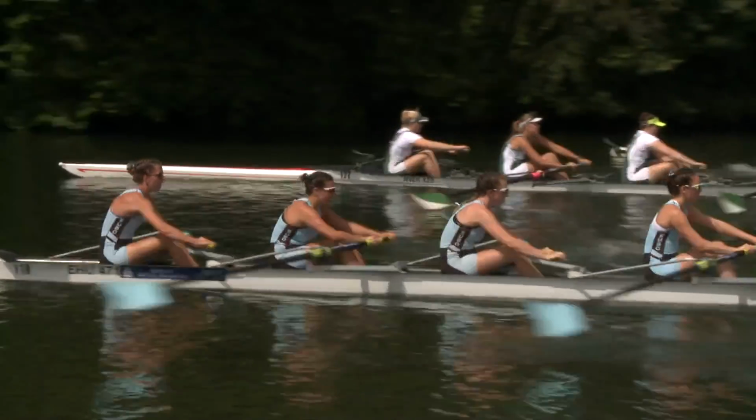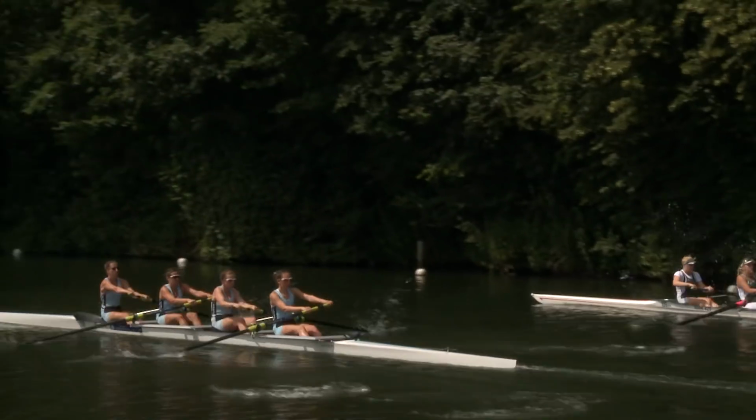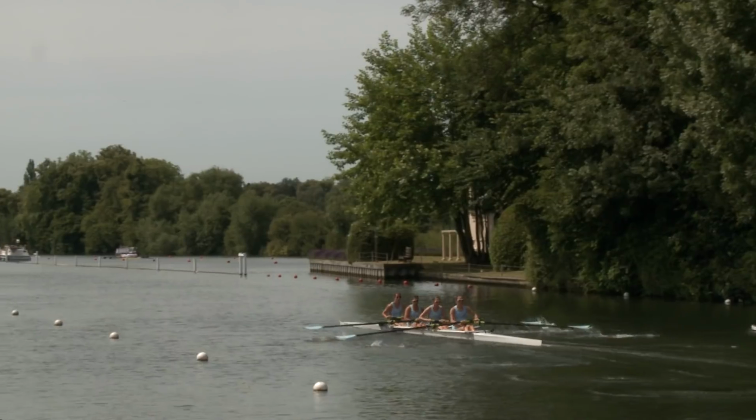Bottom of your shot, and Exeter over there in their green and white kit on the Buckinghamshire station. That's a couple of blinding starts there. They're absolutely brilliant from both crews. It's another thing as well about the Exeter crew.